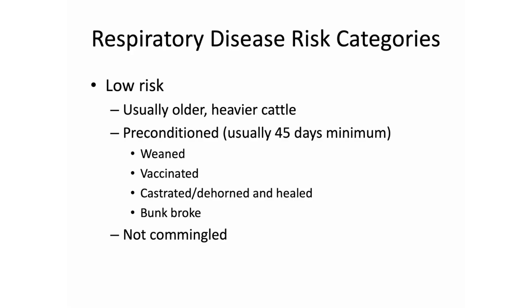And then the low-risk ones, which we'd all like to do, are these yearlings. If you can buy older, heavier cattle, they're more robust and they've been exposed to more things. The weak ones have already died and fallen out of the population, so you've got less disease risk with these cattle than you do with young, lightweight, fresh-weaned calves. These cost more, right? So they might be harder to make money on depending on the market situation, but you're going to have less disease challenge with these than with freshly weaned, lightweight, commingled calves.